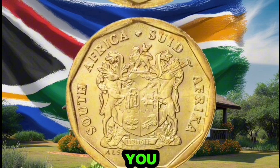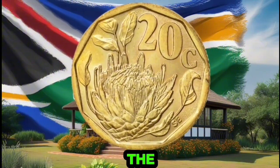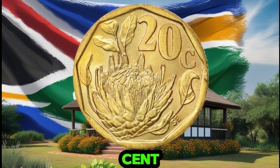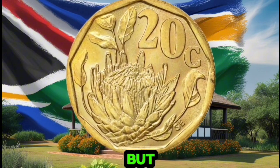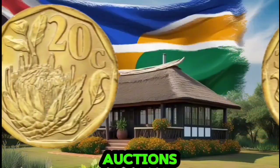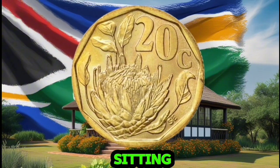So, how can you get your hands on one of these? Well, it's not easy. Most of the surviving 1993 20-cent coins are locked away in private collections or held by museums, but they do pop up from time to time at auctions or through private sales. If you're lucky enough to find one, you could be sitting on a true treasure.